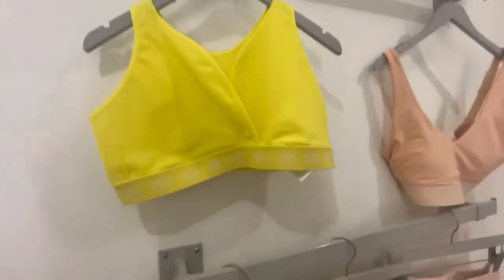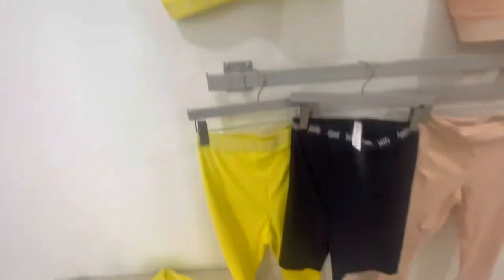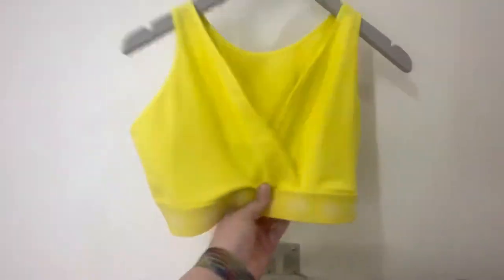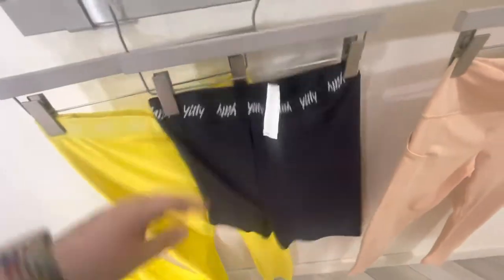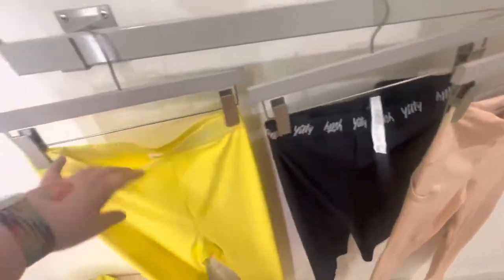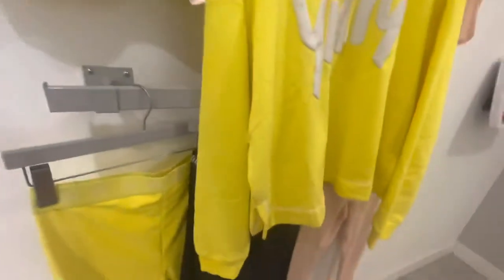So I don't have any of the shaper, mostly the athletic stuff, but I've always wanted a really cute set and I've never had one, so I'm really hoping this works out. This is in a 4X, this is in a 5X. I just want to see how the 5X feels. I couldn't find other 5Xs out there. And I also got this hoodie to try out. I love all the bright yellow. I don't own anything yellow, so yeah.